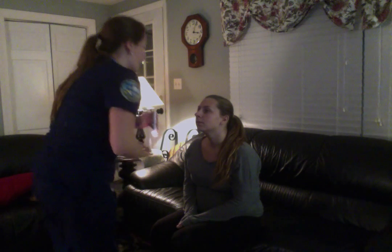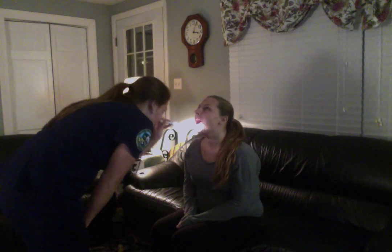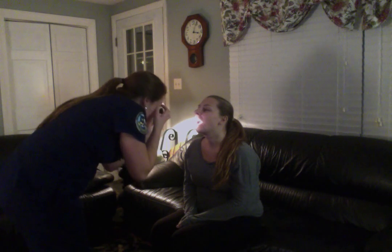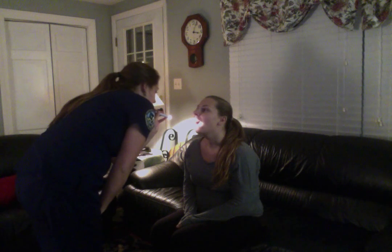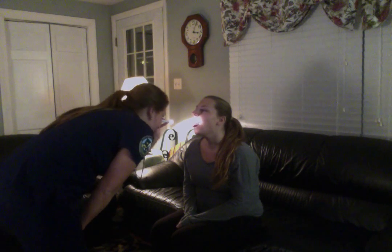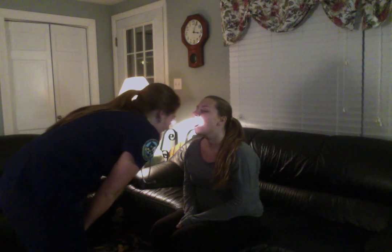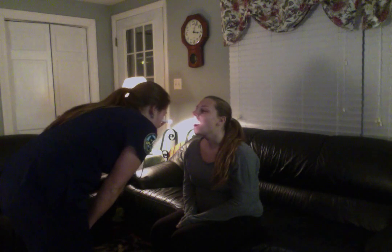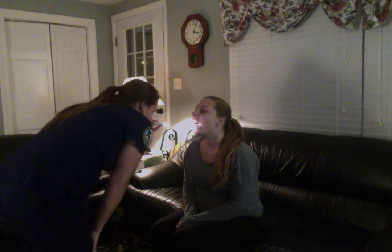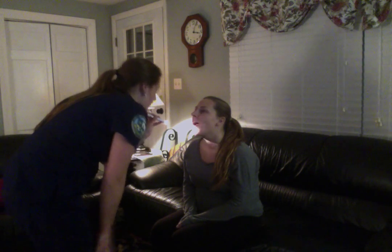I'm going to now check into your mouth. Your mouth is a pinkish in color. Your tongue is set in the middle. There are no signs of dental cavities. Can you stick your tongue out and say ah? Your tonsils are set and right size, no swelling or redness. Your uvula is midline. There's no odor coming out of your mouth.